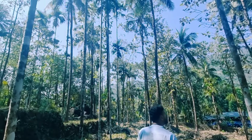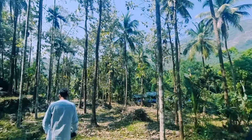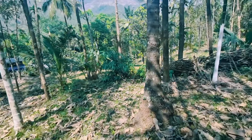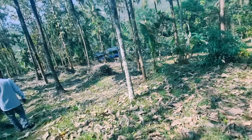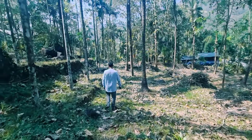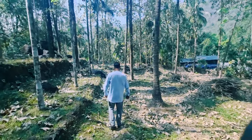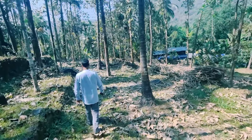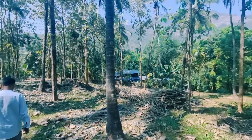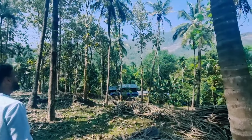Wow, arecanut trees, coconut trees, rubber plantation, teak. I know actually pretty much all the names of these trees, for Andrew. If you ask Andrew, do you know what this tree is called? Then he'll say, it's a tree. It's just a tree. He doesn't know what kind of tree it is. Oh, the mountain is calling me, Andrew. I really want to go up there. Woo!